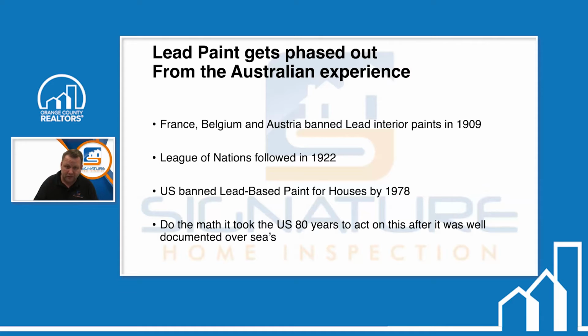The League of Nations followed in 1922. And then here we come, US bans lead-based paint for houses by 1978. Don't ask me why. I'm assuming it's similar to what's happening right now. We just have a lot of red tape, and it seems like it takes longer and longer for us to make any changes to any laws, because you've got countries like France, Belgium, Australia that are already doing it.